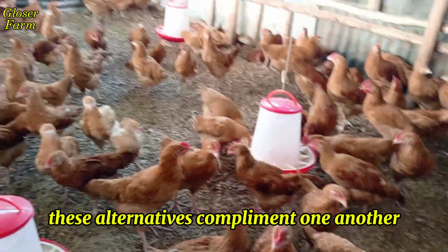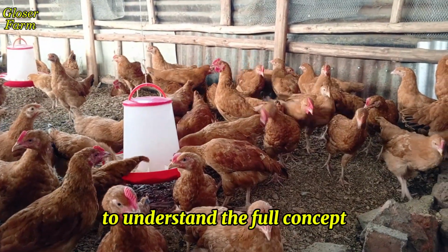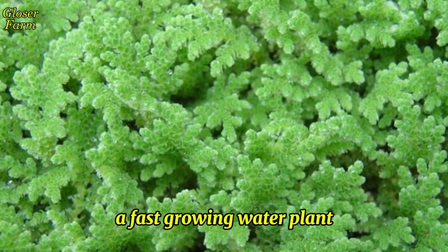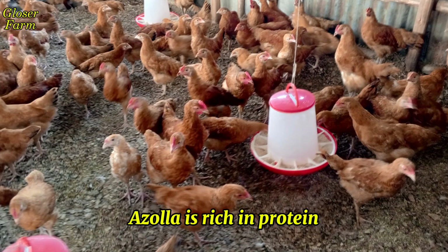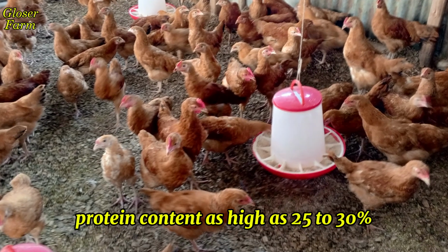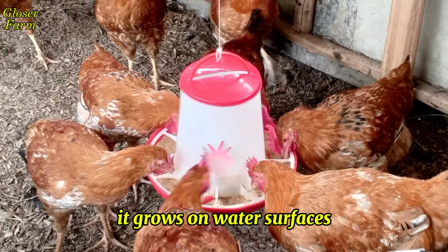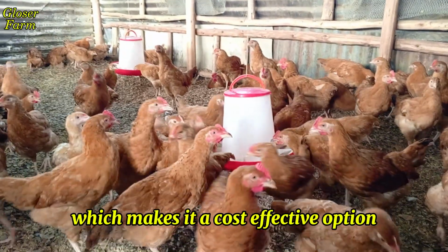These alternatives complement one another, so be sure to watch until the end to understand the full concept. Let's get started. First on the list is azolla, a fast-growing water plant that is an absolute treasure for poultry farmers. Azolla is rich in protein, with protein content as high as 25 to 30%, making it an excellent supplement for chicken feed. It grows on water surfaces and requires minimal maintenance, which makes it a cost-effective option.